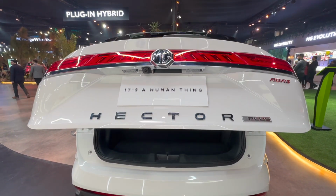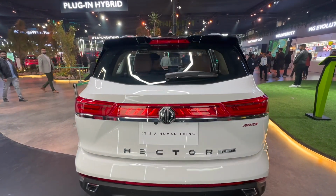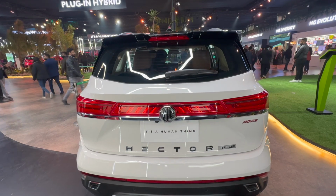Being a heavy panel, the tailgate does take its own sweet time to actually close, and there you can see the dynamic swipe indicators in motion as well.